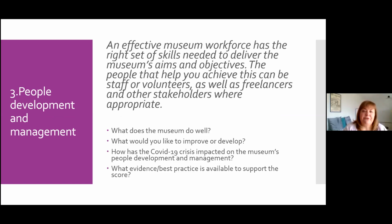Moving on now to number 3 of our key themes, which is people development and management. So an effective museum workforce has the right set of skills needed to deliver the museum's aims and objectives. So the people that help you to achieve this can be staff or volunteers, but you might well also work with freelancers and other stakeholders where appropriate. So again, you need to think, what do we do that works really well in this area? What do we do that supports people development and management? And where are there areas that we might be able to improve or develop? That question is in there again about the COVID-19 crisis and how it's impacted on your people development and management. And again, I'm asking you, what evidence or best practice do you have to support the score?